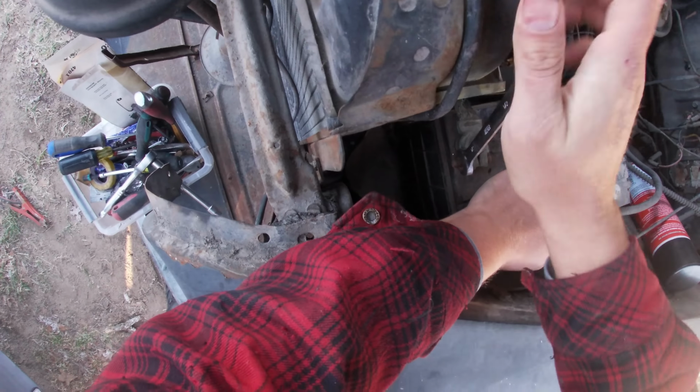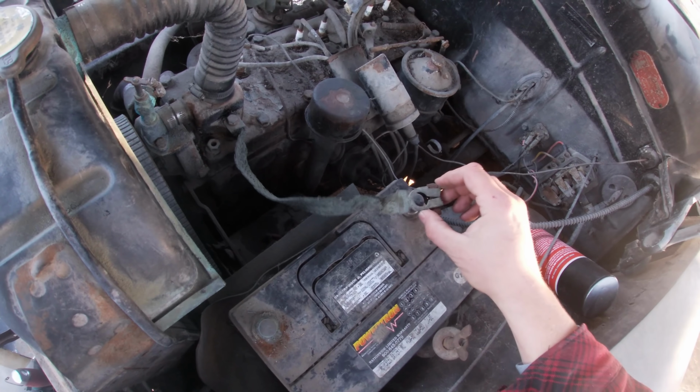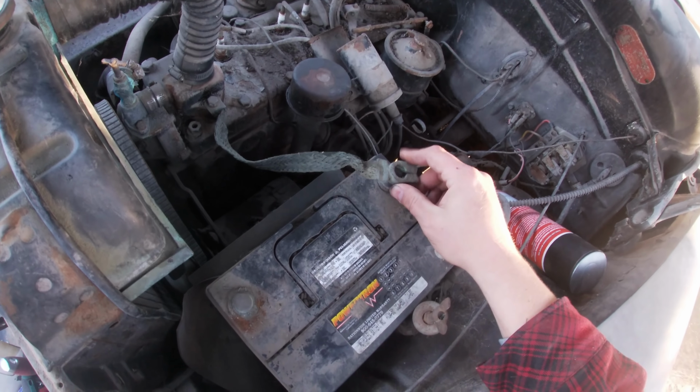On these old Plymouths, this one's a 49, it's a positive ground, which means the ground cable goes on the positive side of the battery. See? So if you didn't know, now you know. Don't hook it up backwards. I don't know what will happen, but it can't be good. Ow.